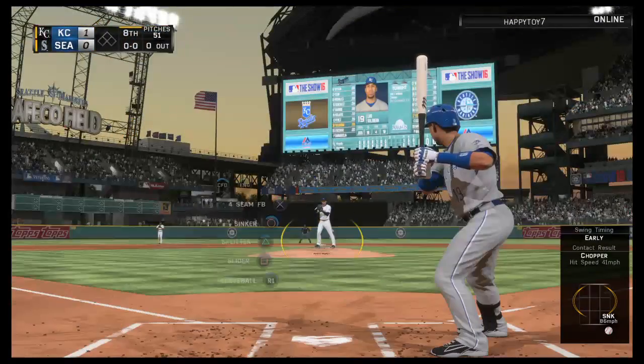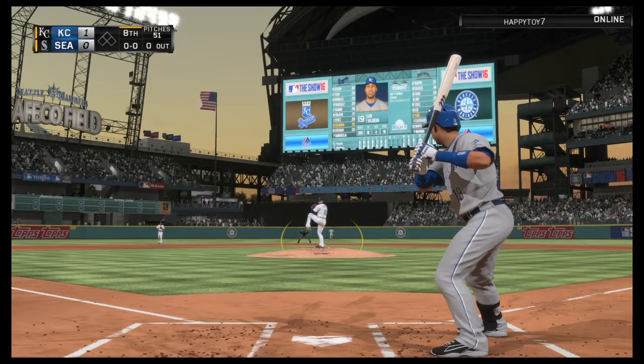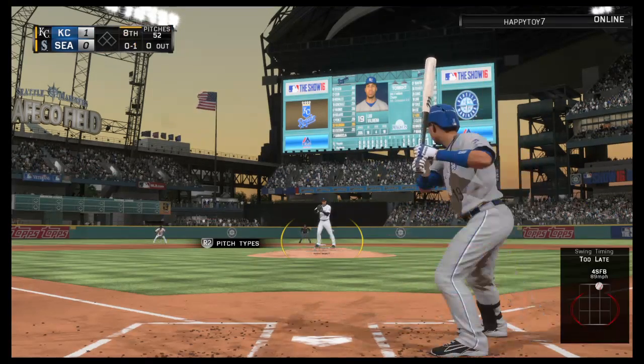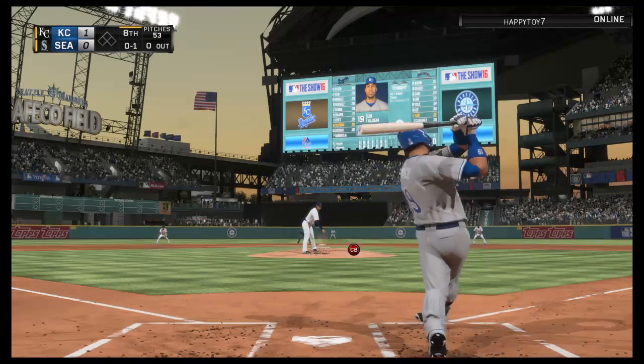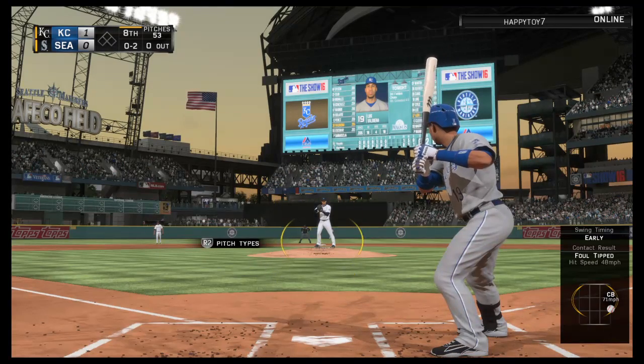Well, now the Mariners get some action in the bullpen as a left-hander's begun to get loose. Starts him with a good rising fastball there for strike 1. He's done a really good job of kind of getting ahead of hitters here by throwing first pitch strikes to 70% of the batters he's faced, and that's why he's doing so well.